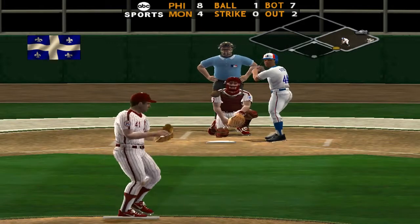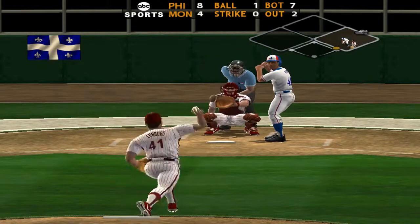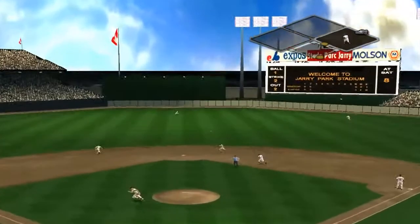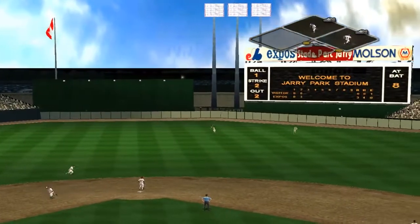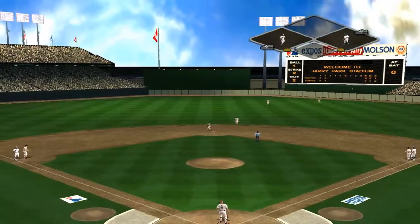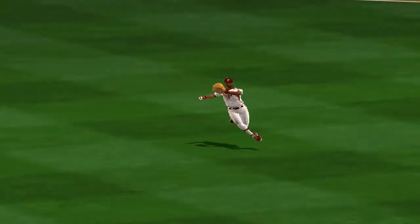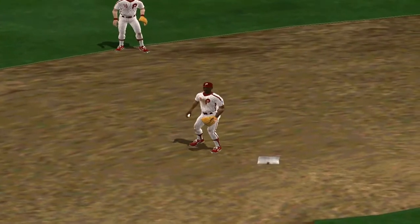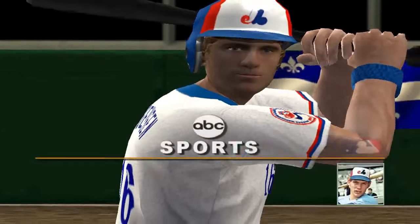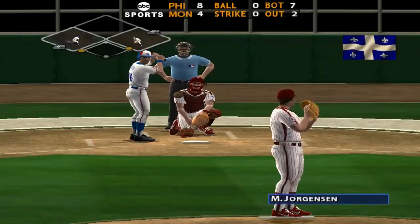Ball. Hit up the middle. So the pitcher can't fool him. Aboard with a hit. Good heads up base running. Coming up to bat with a double, Mike Jordan.